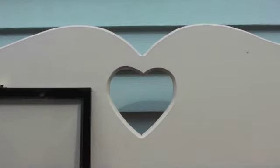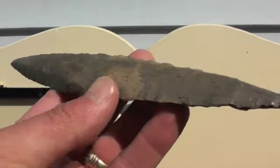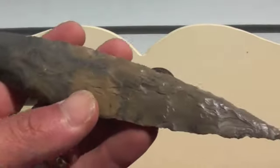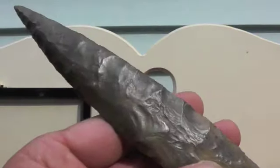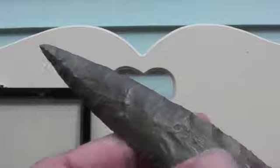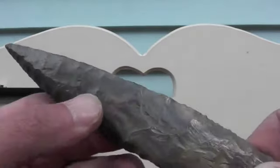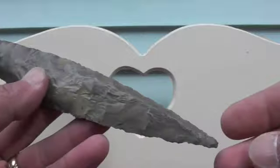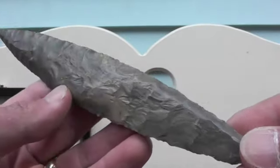That's not a part of my challenge, but anyway, this one isn't either, but I wanted you to see it. Many of you have seen it before. I disqualify this one simply because it's been restored. About 3 inches of this tip right here has been restored. I found 5 3/4 of it, and it's restored to 8 1/4.